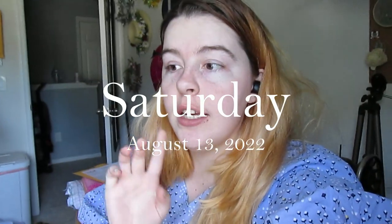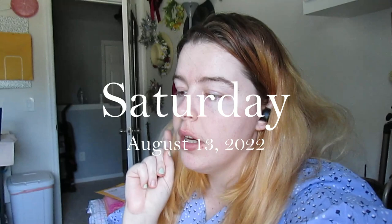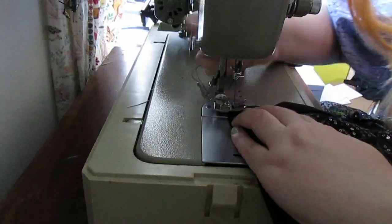Okay, so I've decided to replace the zipper, because the one I had in originally wasn't very long. I could get it on and off, but it wasn't comfortable, and I'd rather not be in a mood where I just need to be out of the dress and then not be careful taking the dress off.